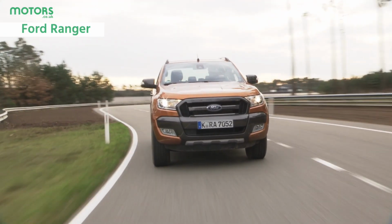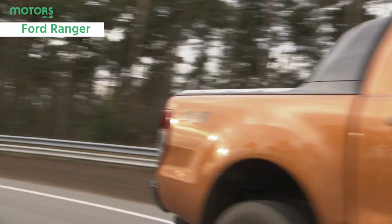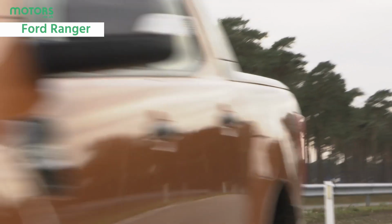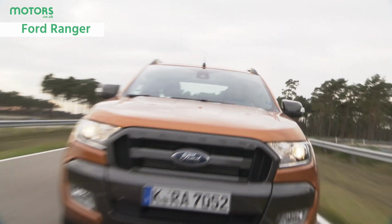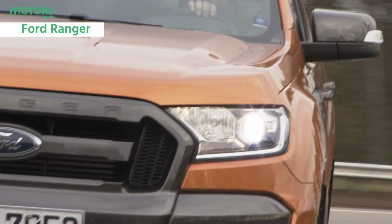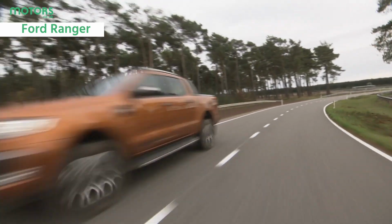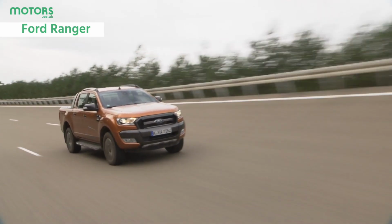Pickup trucks are big business in the US and Ford is right at the top of the list, selling on average around 900,000 every year just in America. So it's safe to say they know a thing or two when it comes to this sector. While its best-selling F-150 isn't available in the UK, instead we have the Ranger, which is a much more European-focused offering.